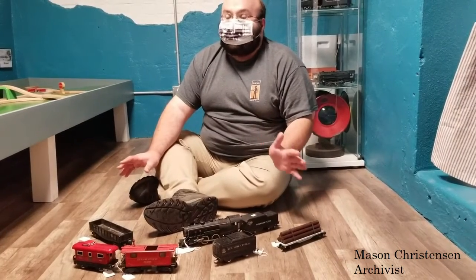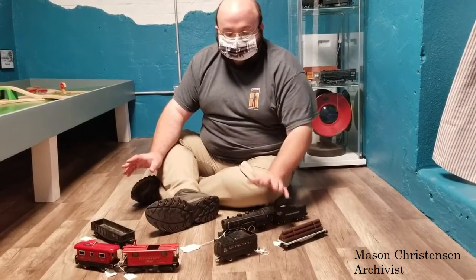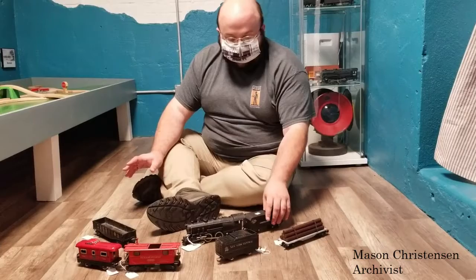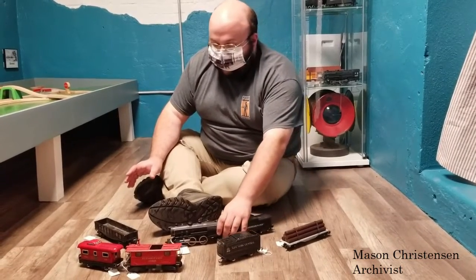So everybody saw these at toy stores and thought, these are super cool. And so there was demand to make these into toys that could be shared and bought by kids all over America. Today here we have a bunch of Lionel trains in our collection that are frankly super fun to play with. I'm just loving this engine right here.